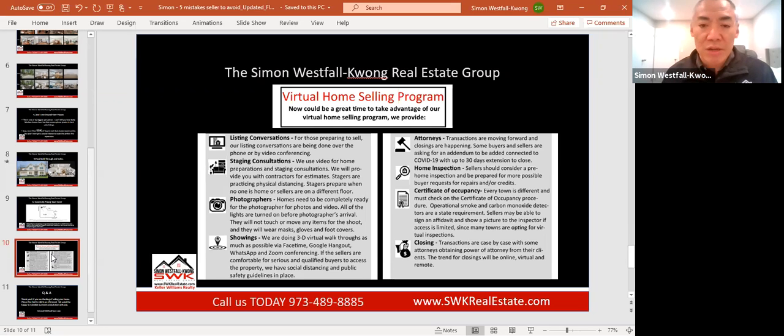And then certificate of occupancy, each town has its own regulation. So some towns are doing virtual, sometimes coming in, sometimes having you on FaceTime. So definitely, depending on the town, you want to make sure we check each town and see their policy as well. And in closing, they're definitely doing closings.